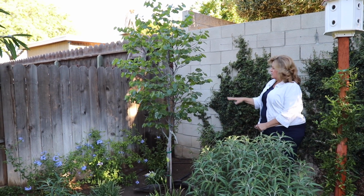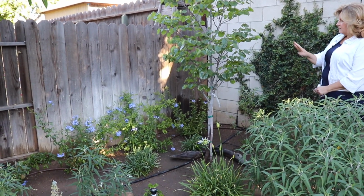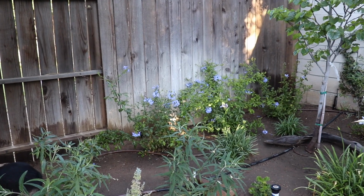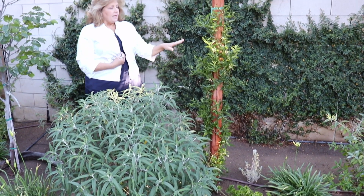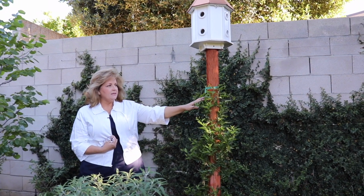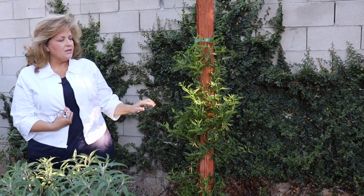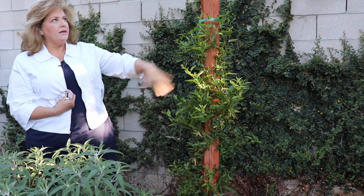The plumbago, of course, will grow probably as tall as the fence, and that'll give a nice pretty blue backdrop against the fence. The potato vine my husband picked out, it produces white flowers. It's taken a bit of a break, and I'm sure it'll put another flush on before the season ends. And well, actually I see some coming up right here off to the edge, and this has done very well and eventually will cover the whole entire post.